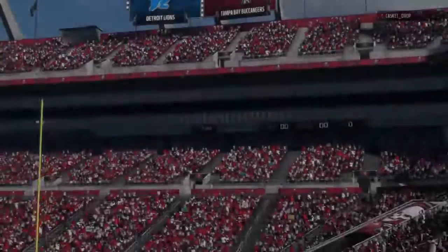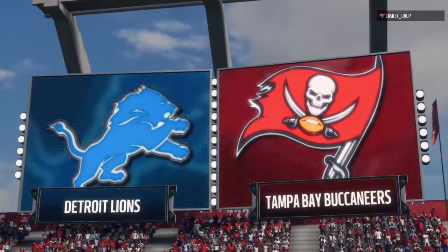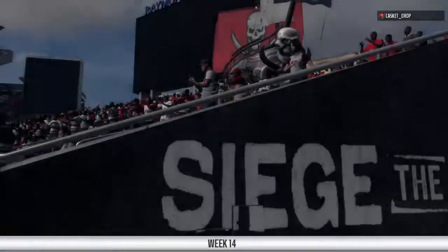The Buccaneers come into today's matchup wanting to find a way to walk out of the stadium with win number 5 on the season. It's the Lions going up against the Buccaneers.